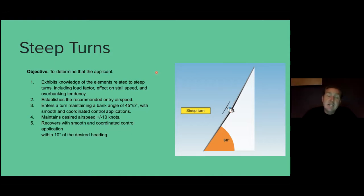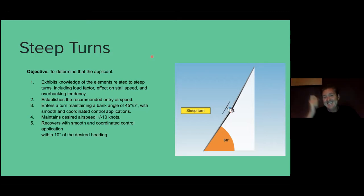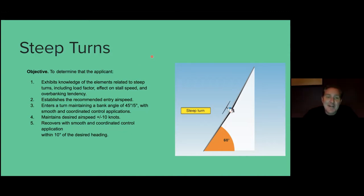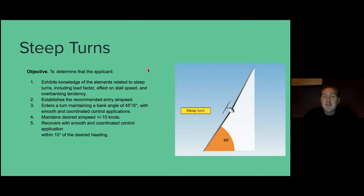Cool. One of the great things about steep turns in a glider that makes it easier, I think, than if you're flying power, is you don't have to maintain altitude. So that's a plus. You just maintain your airspeed and bank angle and everything works out great. Well, it's much more of a plus if you're in lift and you thermal and you do those steep turns in the thermal and you go up and away. That'd be a great way to demonstrate that. And then of course we want to roll out within 10 degrees of our desired heading. So don't get enamored with your turn and keep turning and turning and turning. Be sure to exit at the appropriate spot.